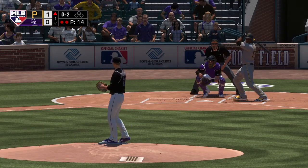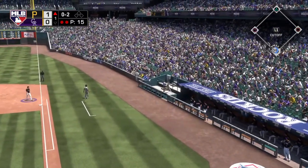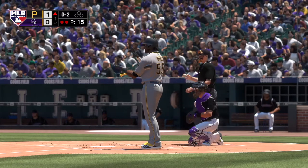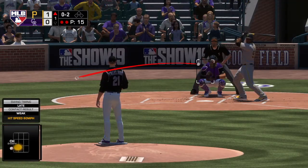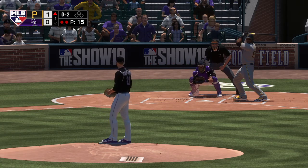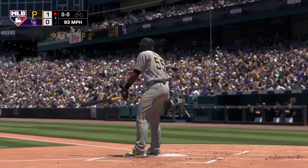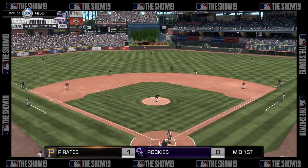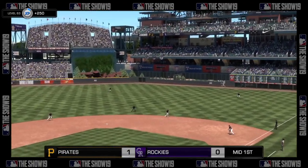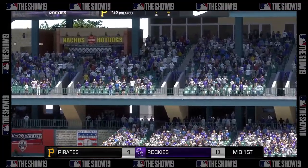Here's the pitch. To the right side, but foul, and he'll try it again. Swing and a miss. Blew the fastball right by him, and the inning is over. But the Pirates are on the board first thanks to this home run. On to the bottom of the first at Coors Field, and the Buccos have an early 1-0 lead.